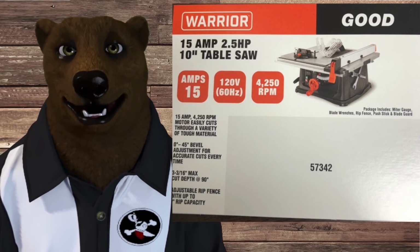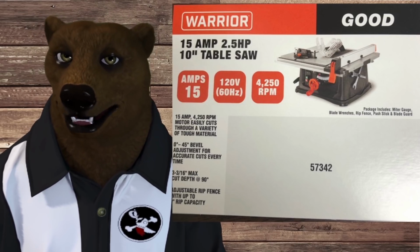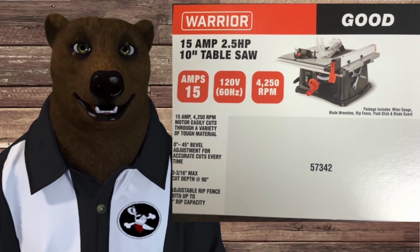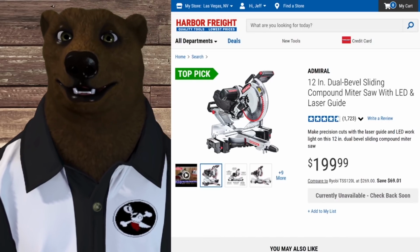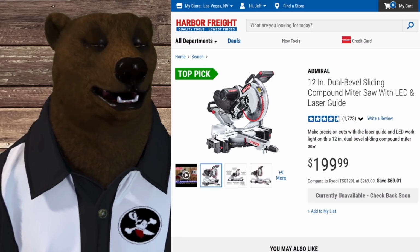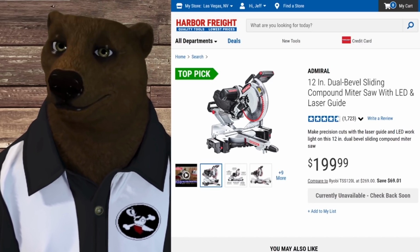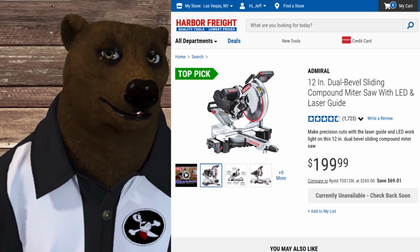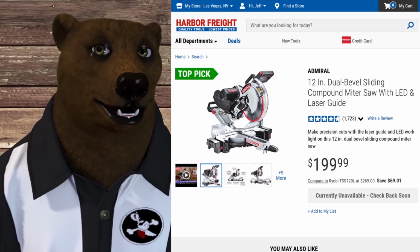Now, what do I mean by that? Well, let's talk about the third table saw we have coming out. Now, this one, I don't have nearly the same kind of information on as far as pictures or anything else. Here's what I do know. I know the brand name. It's going to be under Admiral. Yep, the only thing we've seen from Admiral so far is the sliding miter saw, which for the money is pretty good. It's definitely in that weekend warrior to prosumer kind of range. It's a great saw, and hopefully the table saw is going to match it.